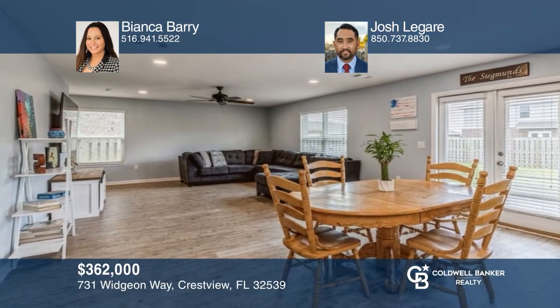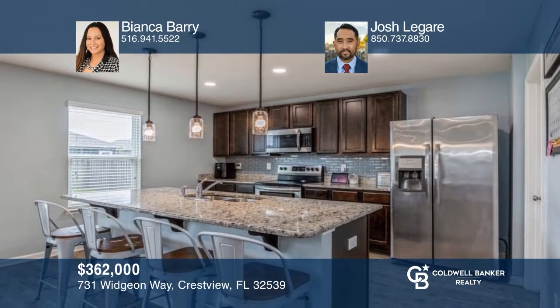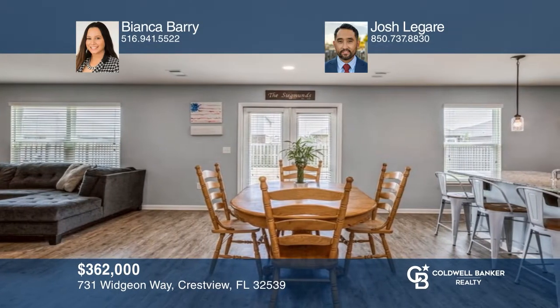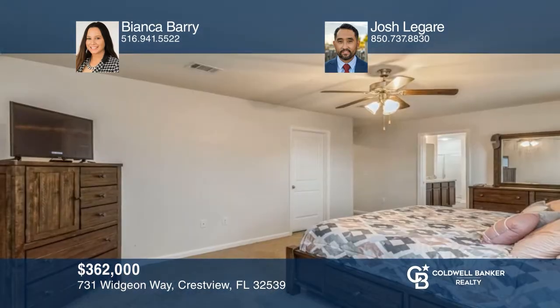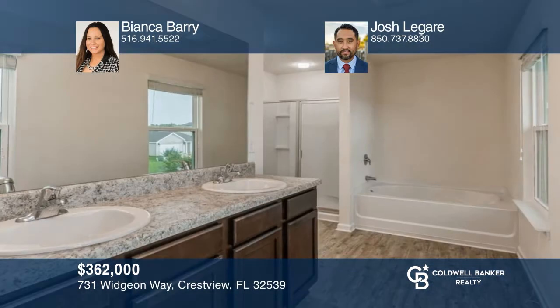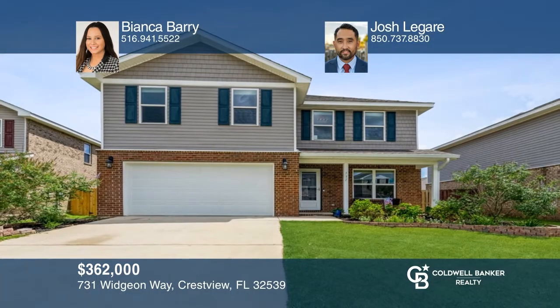This 4-bedroom, 2.5-bath home has a beautiful open floor plan featuring a kitchen with dark cabinetry, a functional island with seating, and French doors to a fenced yard. The primary suite has a large ensuite with a walk-in shower, water closet, and dual vanities. Redstone Commons offers a resort-style pool and outdoor kitchen. Buy your dream home today by calling Bianca Berry and Josh Laguerre.